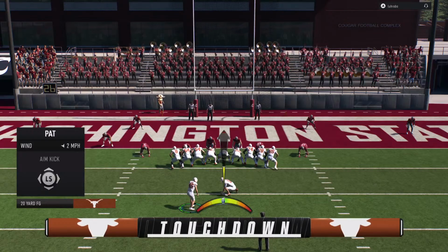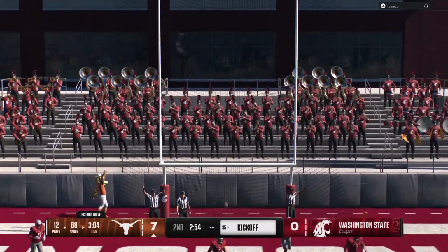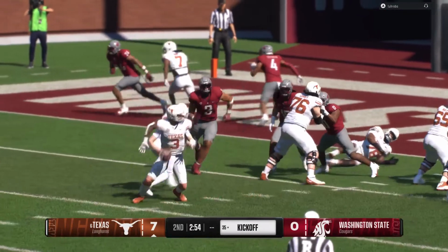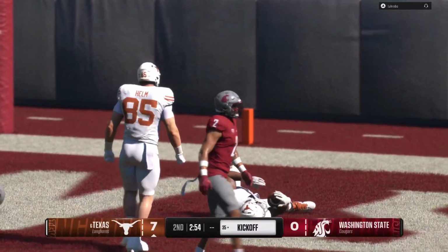Well, your opponent can't beat you if you don't give them the football. And they were able to possess it throughout the entire first quarter, and they finally cap it off with that impressive rushing touchdown. And the extra point is good. Texas 7, Washington State 0.